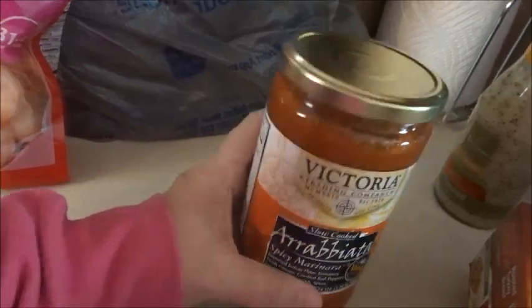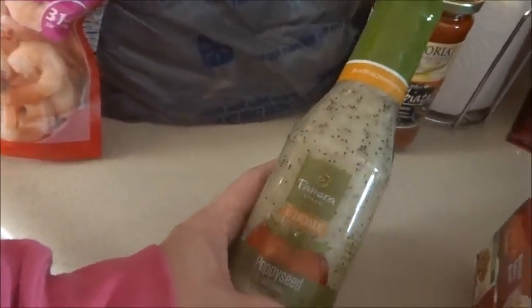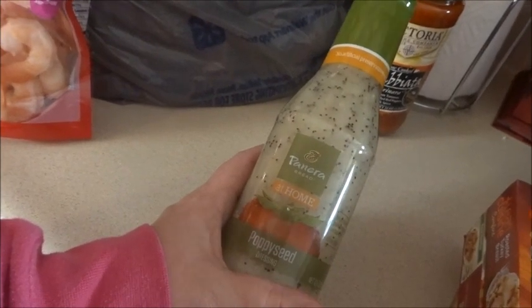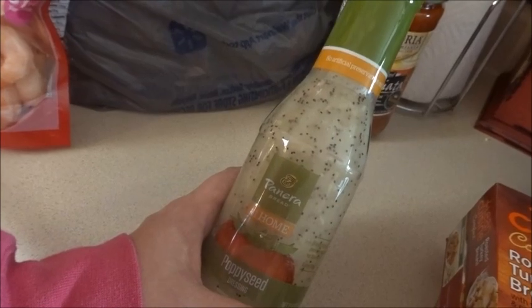Andrea really wanted to try this Victoria Trading Company brand Arrabbiata pasta sauce, so we picked that up. It's a spicy marinara. I am in love with all of the Panera salad dressings. This is the poppy seed. I even use this to dip my grilled chicken in, so I got some of that.